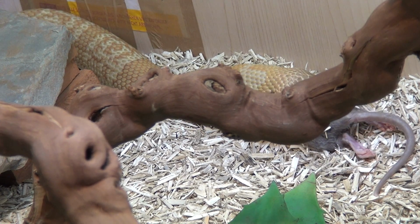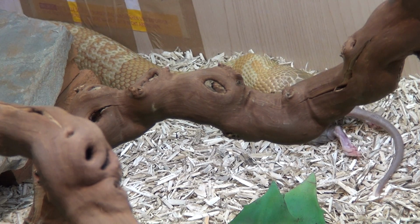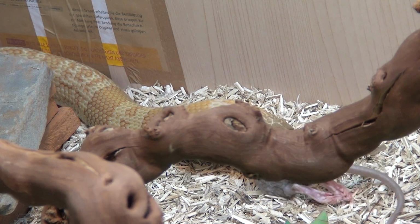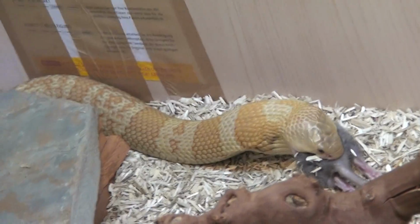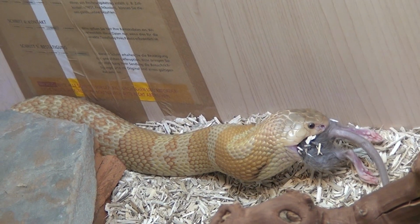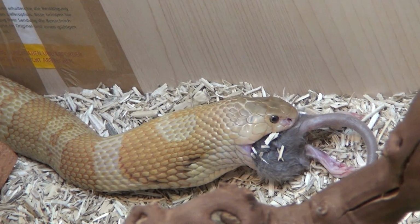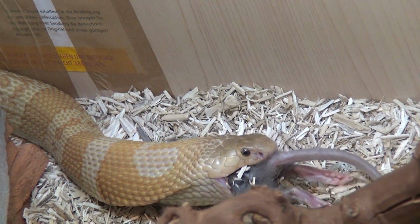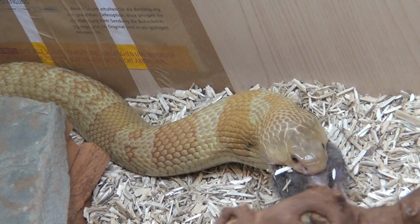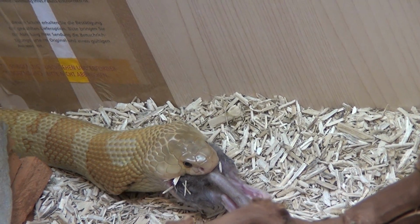Guys, she's almost done, and I do not want to take the camera in my hand again and go into the cage to get a better view of things. At this point it would be more dangerous each second. Let's try to do this for now. Yeah, as you can see, she's doing a great job. I don't like snakes ingesting substrate because it may get lodged in their mouth, soft tissue, but in general this shouldn't be a problem.